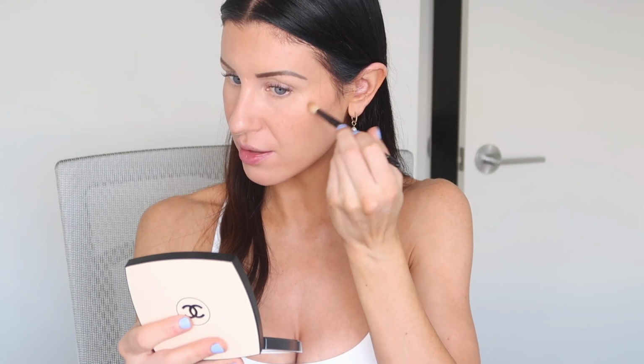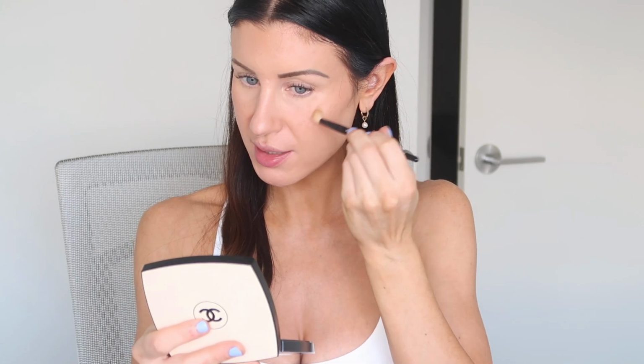And for highlighter, I'm just going to dip into this Chanel highlighting. It's not a highlighting duo. This is the Le Beige Healthy Glow Sun Kissed Powder. And I have mine in the shade Light Coral. I do know in the US, Light Coral is sold out, but in Canada, you can still get Light Coral, so I will link it down below. And I'm just going to apply this onto the high points of the cheeks. Just really lightly. I don't need a lot of product.